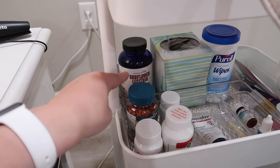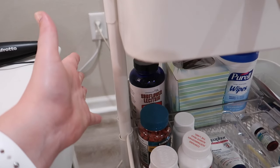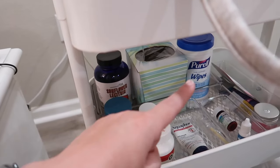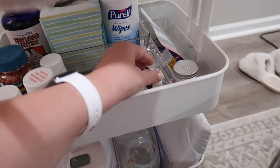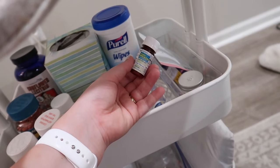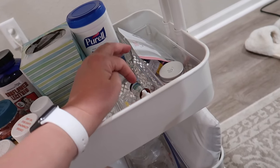I have this sunflower lecithin supplement back there, which I was taking when I first started breastfeeding. I had a lot of pain and engorgement, and so I was taking that to help with that. I have some tissues there, some Purell wipes there, Aquaphor. We have her vitamin D, which we use every single day. There's also this, which I think is a gas relief medicine for babies. We haven't actually used that yet, but we do use the vitamin D drops.